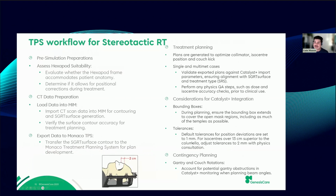So with respect to our TPS workflow, pre-simulation, we assess the hexapod suitability, so evaluating the hexapod frame over our patient anatomy, making sure that it fits, and determine if it allows for positional corrections during treatment. With regards to CT data preparation, practically speaking, what we do, we send our surface guidance, SGRT surface generated within MIM, and verify the surface contour accuracy for treatment planning.